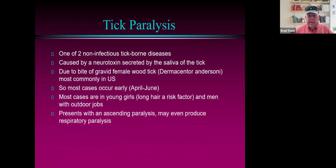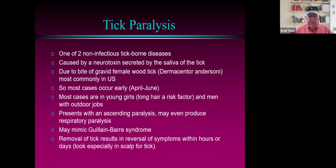It presents with an ascending paralysis, which may even produce respiratory paralysis. So it may mimic Guillain-Barré syndrome, which is an autoimmune disease that has an ascending paralysis. And this is one of the few miracles. If you remove the tick, it results in complete reversal of the symptoms, either within hours or days. So you have to be very careful. If you suspect tick paralysis, do a very careful search for that tick, particularly on the scalp and under the hairline. And I mentioned before, it's one of the true miracles that we ever see.